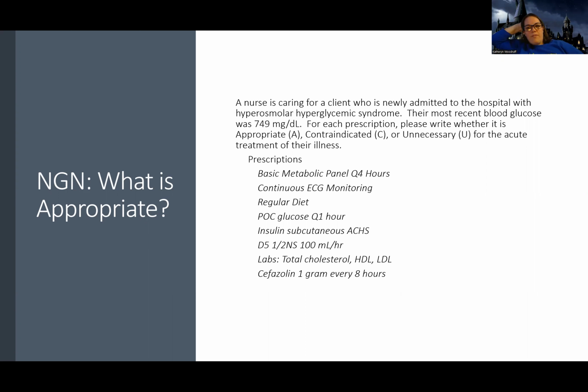So this is one of those where we have to decide if it's appropriate, like it's going to help advance their goals. If it's contraindicated, aka it can hurt them, or unnecessary, which means it's not going to hurt them, but it's not going to help advance their goals, and again, it's talking about the acute treatment of HHS. So my first prescription is going to be a BMP every 4 hours.